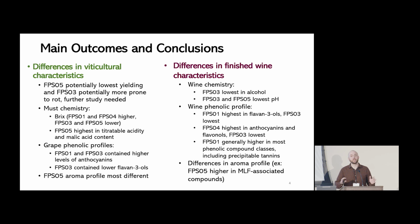Like I said, this is a big generalization of the results that were found, and you can look at these findings from a lot of different perspectives.